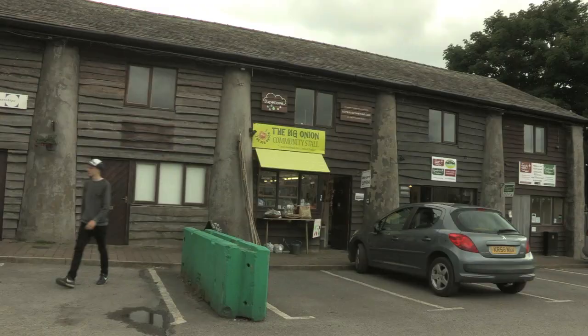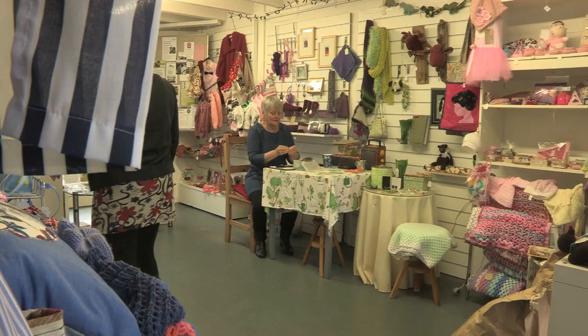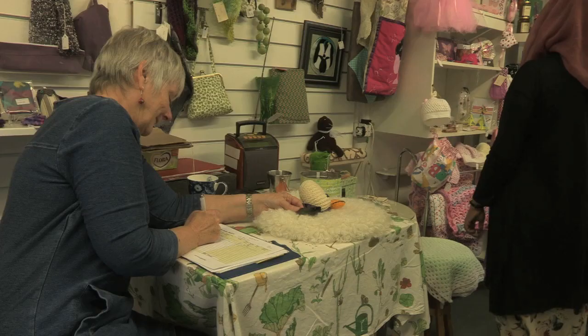The Big Onion is a community store. We're at the heart of Staveley in the Mill Yard. The idea is to bring people together and to enjoy the produce that they make and share it with other people. And it started from an organisation called Sustainable Staveley, which was encouraging local people to grow their own. And then somebody had the idea that maybe we could start selling some of this produce.